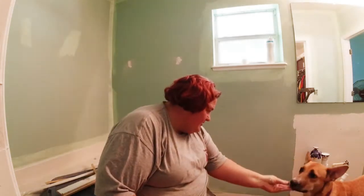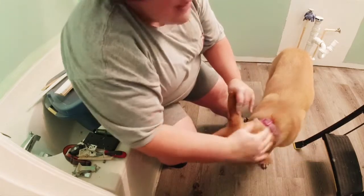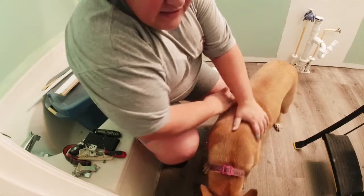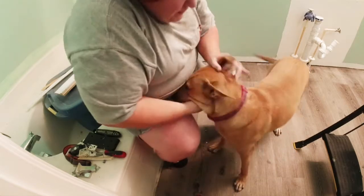Please don't eat the paint. I have a helper. Chipsy, Chipsy, Chipsy Lee. I have a Chipsy Lee helper. She says, I have a green tail. I like the green paint. It's very pretty. I look good in green. You do, baby girl. You do look good in green.